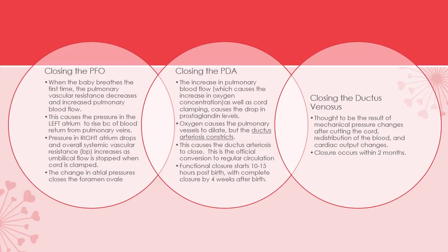And then we have the closing of the ductus venosus. It's thought to be the result of mechanical pressure changes, that after cutting of the umbilical cord, there's a redistribution of the blood and cardiac output changes. The closure usually occurs within the first 2 months.